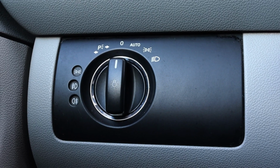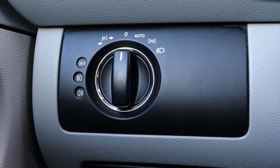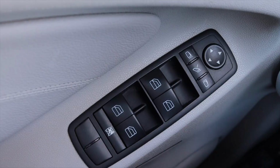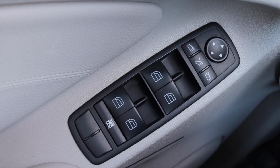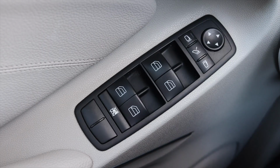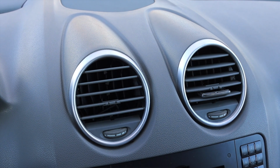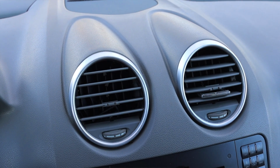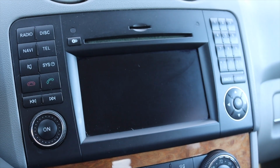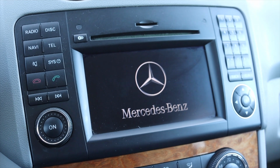Off to the left, I have, of course, my fog lights, headlights, parking lights, all my light options, and my parking brake release. And on the door, I have lock and unlock up top. Then my power mirrors. I also have power folding mirrors, which is a very nice feature for city drivers, and my power windows. Moving into the center, I have two giant oval air vents, kind of an interesting look there. And then the Mercedes infotainment system. Nothing really to go through in here, besides the fact that it does not have a backup camera.